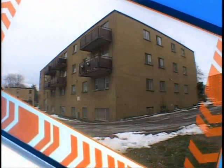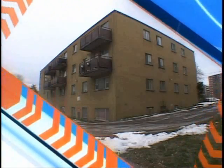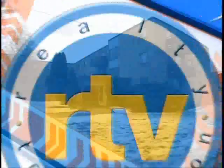Okay, so folks, that's one of the things that we're going to be doing. We're going to be taking a look at this building. Coming up later in the show, we take a tour of a Mississauga Central diamond in the rough. This amazing transformation in Mississauga.